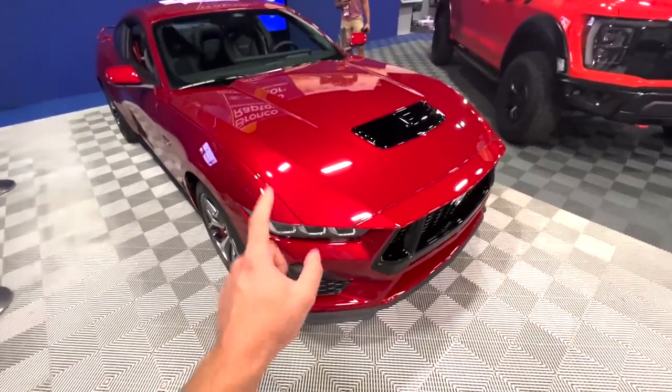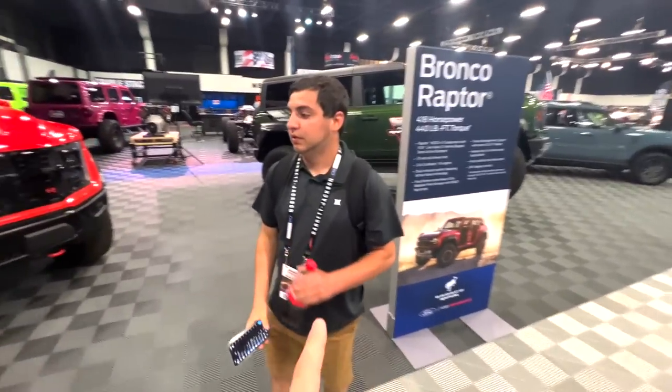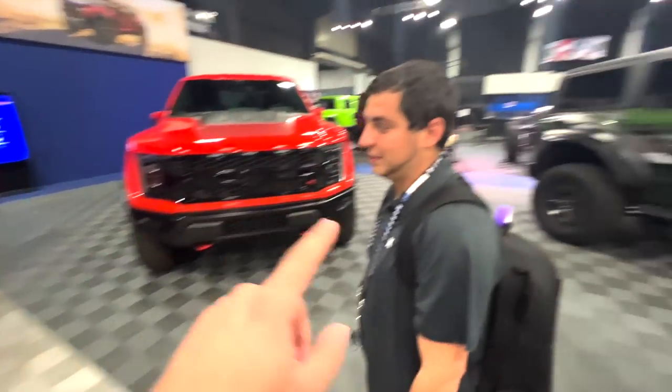All right, so this is the regular GT. I believe, Brandon, do you think this is the performance pack of the GT since it has the big Brembos on it, front and rear? Performance package. All right, so this is like the one you ordered, but just you got the yellow one.